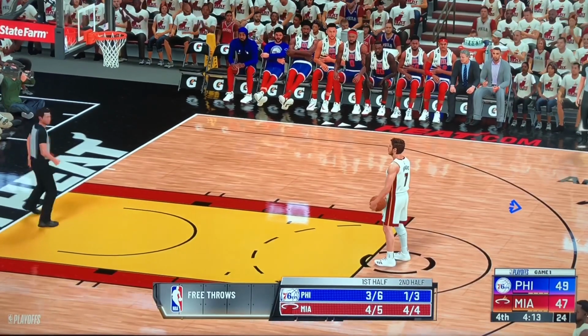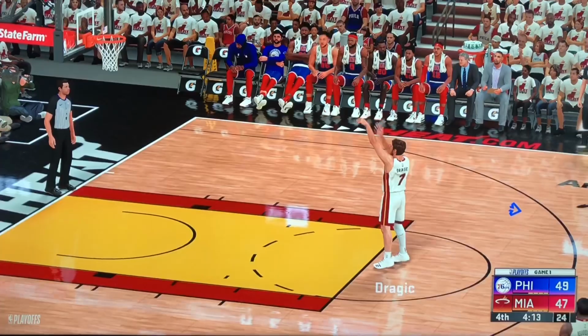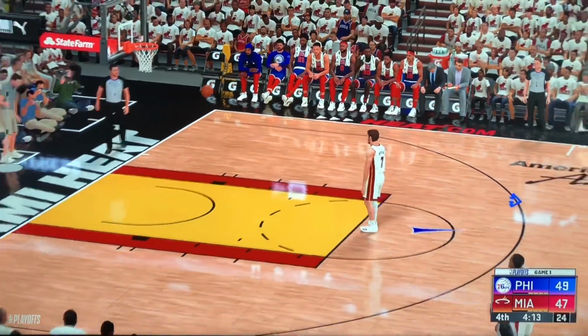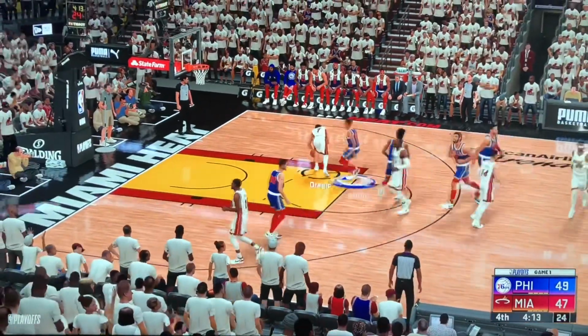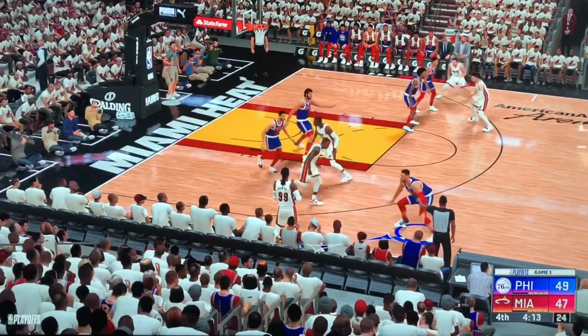Wow, they've made every free throw here in the second half. Second free throw, no good. Only down 2 now, but that miss might come back to haunt you. If they don't get a stop, it's back to a 2-possession game.